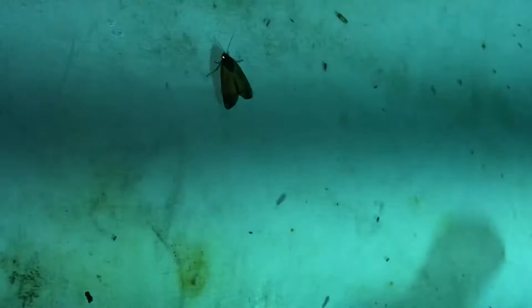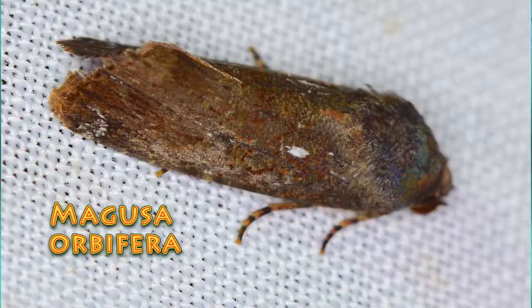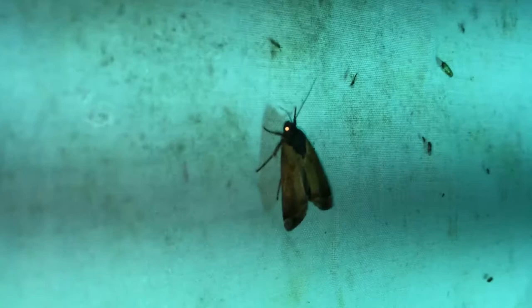After a massive storm like Irma, just a couple months after a storm like that, to see some moths popping around just within an hour of turning on the light is pretty impressive. That guy is awesome.